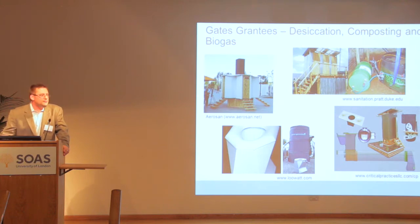But the problem here is that there is no way to understand if they have dealt with helminths. Where they're working in Ecuador doesn't have a helminth issue. So they're composting, it's great. But they're not looking at the helminths at the moment.